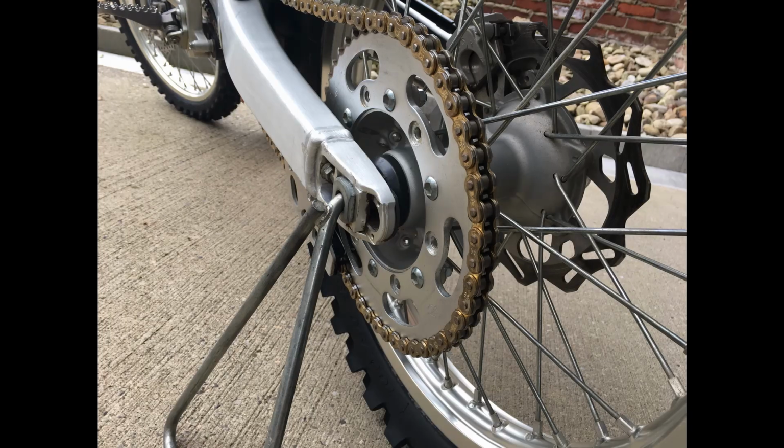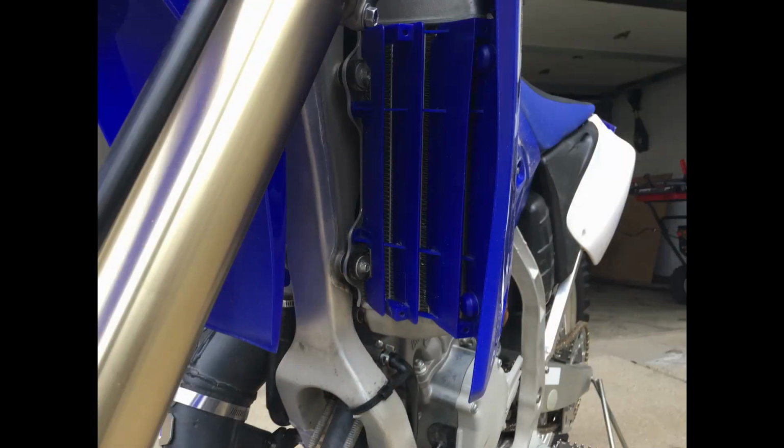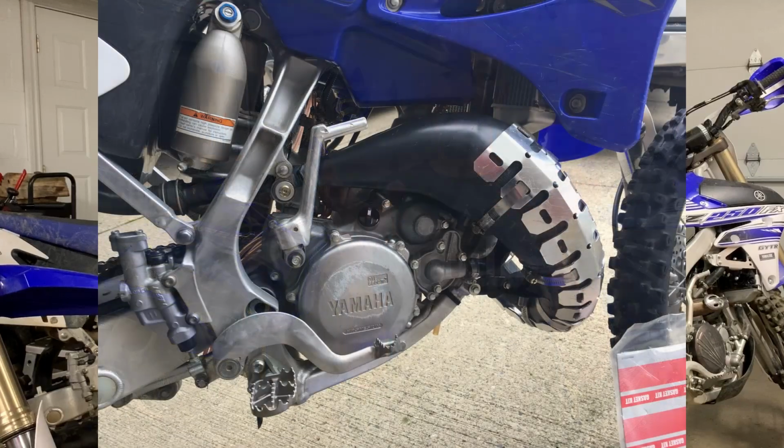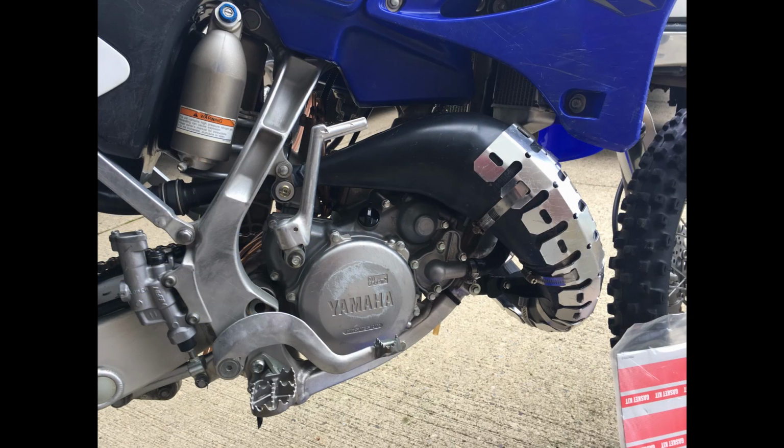The chain and the sprockets were completely spent. We had to do a new chain and new sprockets. We had to replace the fins on the front of the radiators because they were bent and cracked. We ended up putting a new front fender and a rear fender on just for aesthetics because my son wanted to make the bike look good. And the expansion chamber had some dents in it, so he put an aluminum stone guard in front of it to hide the dents and make it look nice.